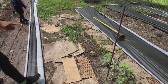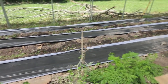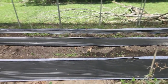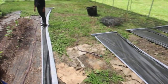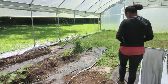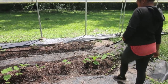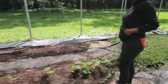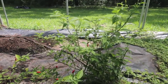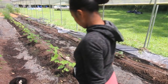And then all of this over here, you're looking at this side. We haven't yet planted anything in this whole side. That's that tree that fell on us. So we'll come around to show what Bev has planted. Her beans, from 3 years ago, and still producing. Third year peppers. That's what a high tunnel can do for you.